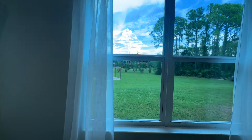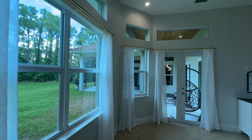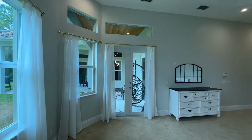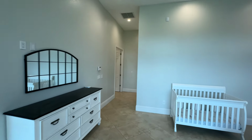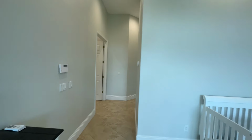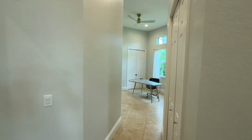Again, big windows here. Lots of natural light. And we have the 2 doors that lead out to the lanai area off the main bedroom. So nice. And I want to know, are you keeping the accent walls or are you painting them? If you're keeping them especially, I really want to hear from you in the comments.